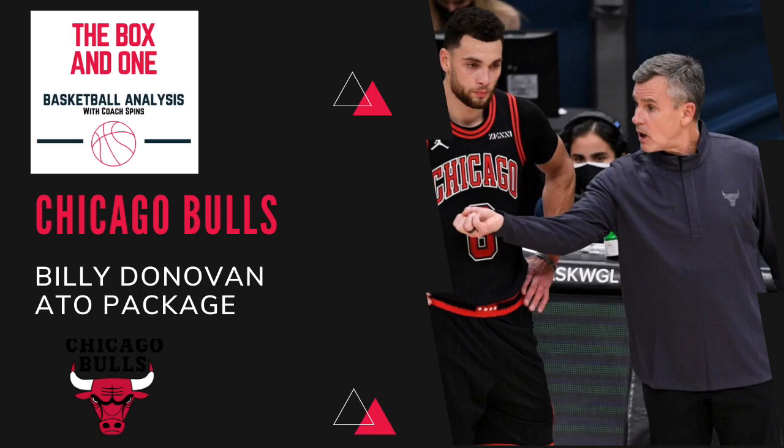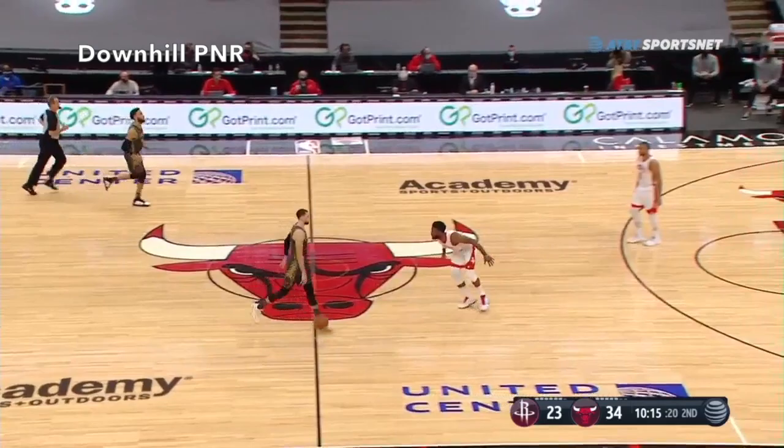Billy Donovan has done an unbelievable job modernizing the Chicago Bulls offense and utilizing their best players in space. He does an unbelievable job at moving guys around to different positions and putting them in an area where they can attack an empty lane.